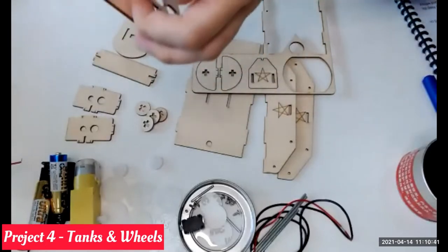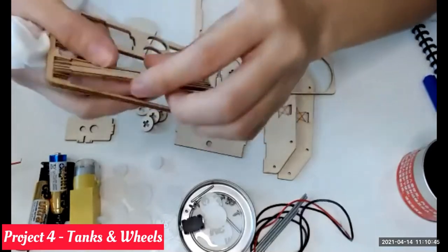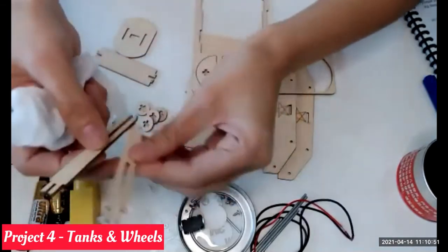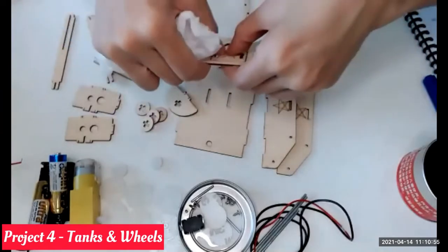That's for sure. This thing is the same as what we did for the dinosaur. But yes, you are right, it's interlock. Interlock, not lace. Yes, you lace it. Interlock lace. Taking out all the pieces.